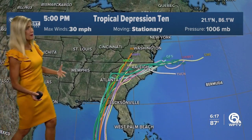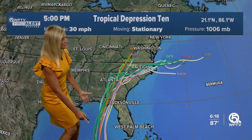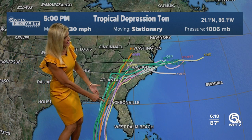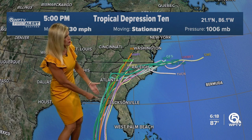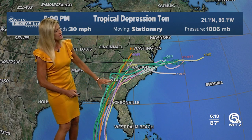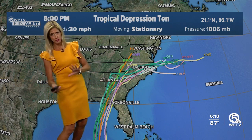Max winds are 30 miles per hour, and it does have tightly clustered modeling right there in the Panhandle from the Big Bend region to just west of Panama City Beach. So of course these tracks will change a little bit, and our impacts will change based on the final evolution of Tropical Depression 10. But here's what we know.